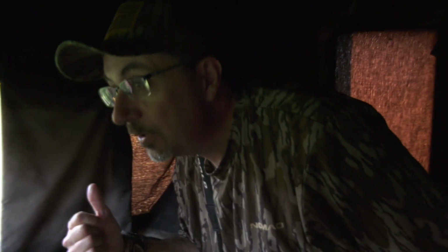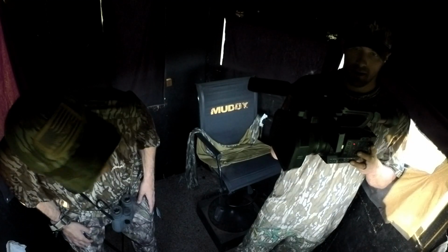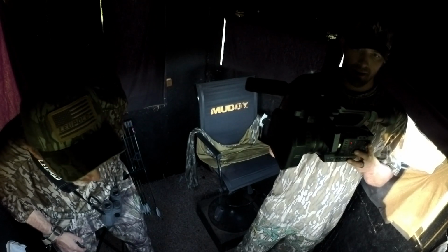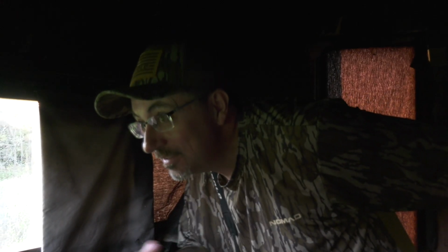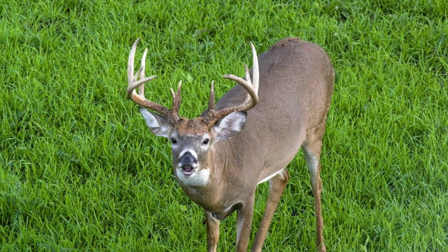A 4-year-old. Then he went after the 8, which looks like another 4. This deer's easily 5 or 6. He means business, man. He doesn't want him around him. You can tell it's starting to get interesting. That was awesome. Man, just an incredible sit.